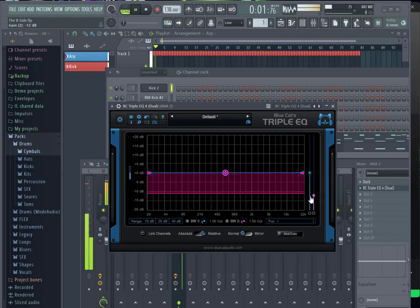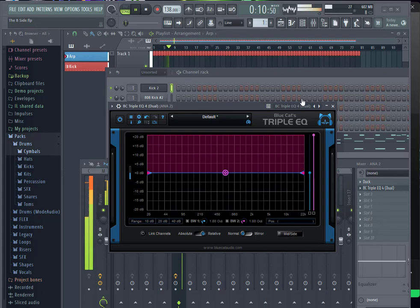But with the red, when it's right down, it's easy to hear the drum beat. When it's right to the top, then you can't really hear the drum beat.